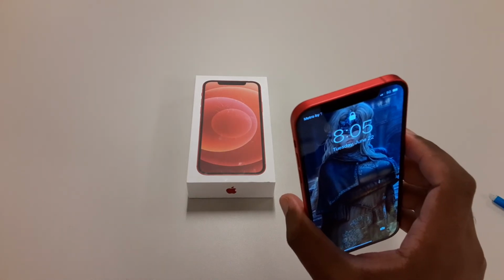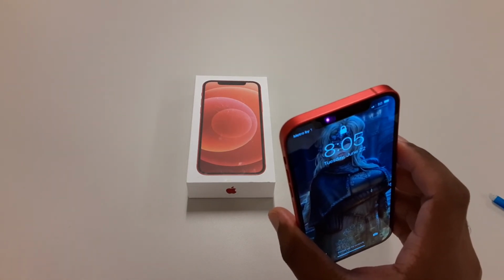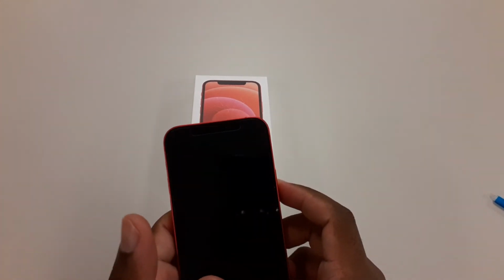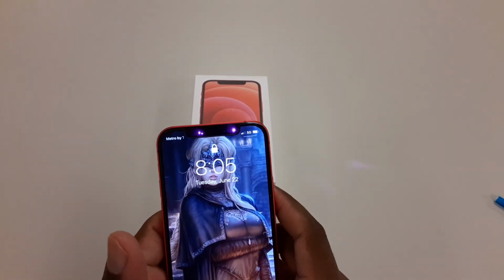So that's about it. I don't really sound too excited in this one. I'm just super, super tired. I've been up for a long time. I was working on the computer and, just tired.